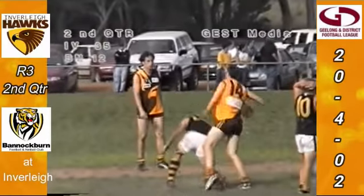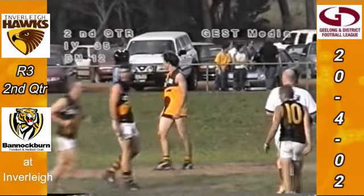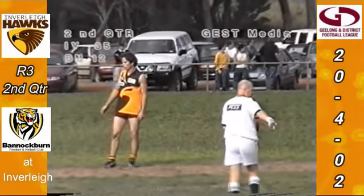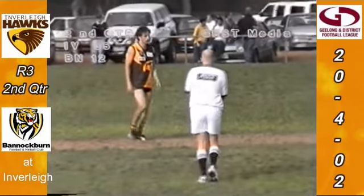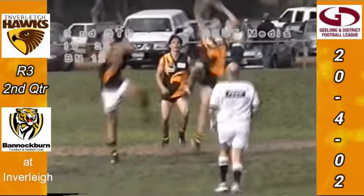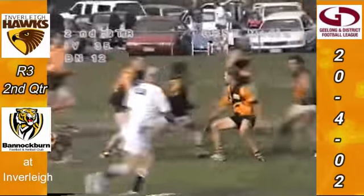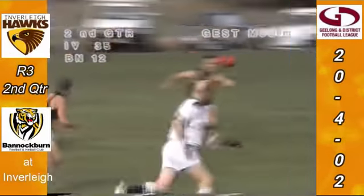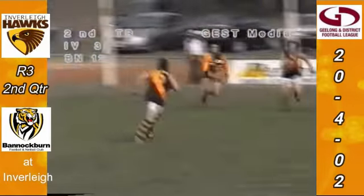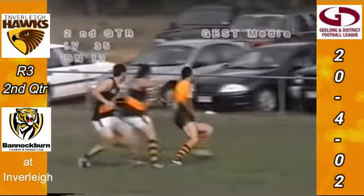Inverleigh Sports Ground. Got some quarter-time scores from other GDFL games. Pete? Corio 10-4-64 lead. Anarchy 1-1-7. Thompson 3 straight goals 18. The Belmont Lions. Belmont Lions 3-3-21. North Geelong 7-7-49. Winchelsea yet to score. Oof. And in the other game, it's Werribee Central's 8-4-52 to Geelong West 1-2-8.